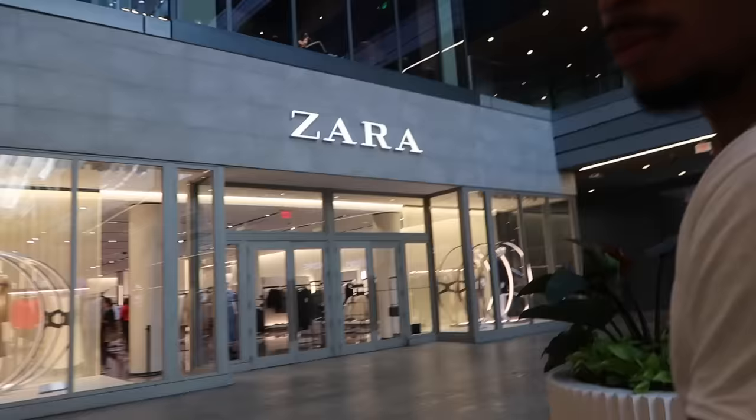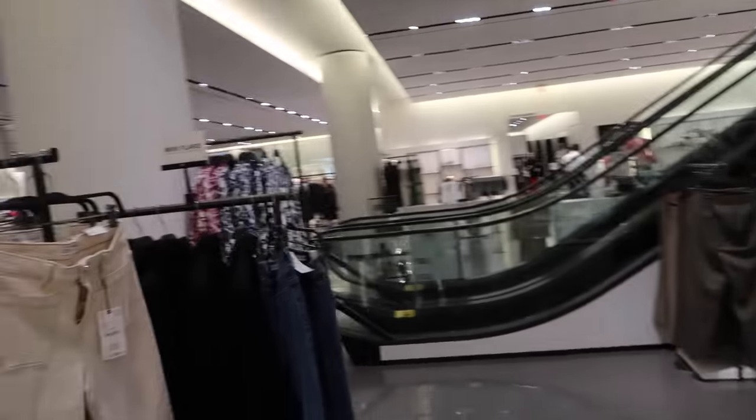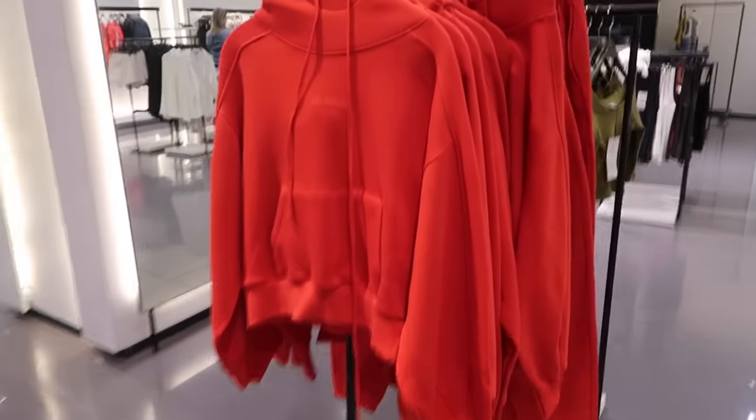Oh, they got Zara. Let's go to Zara. They got a big Zara. What's that? Let's go there. It's funny. It's real big in here. It goes all the way over there, but it's clean and organized. Oh, that set looks cute. This red set.